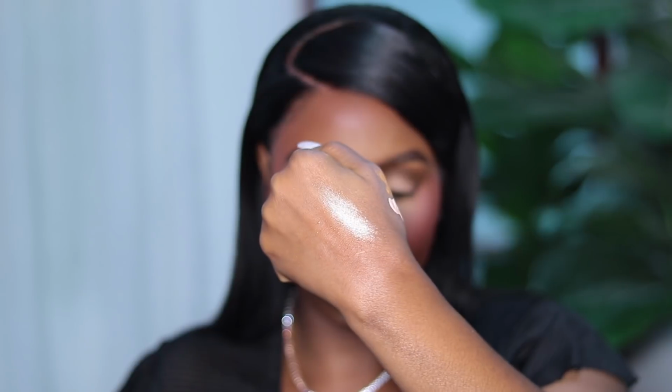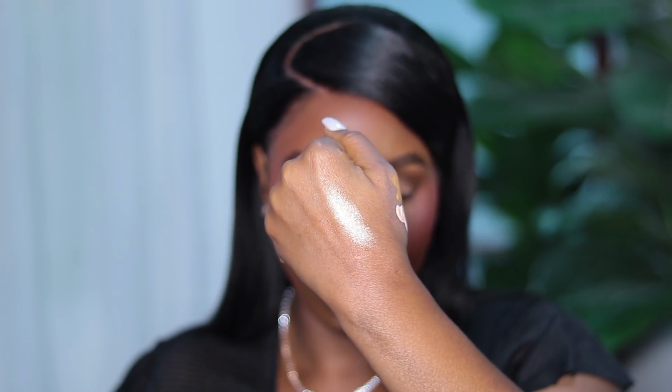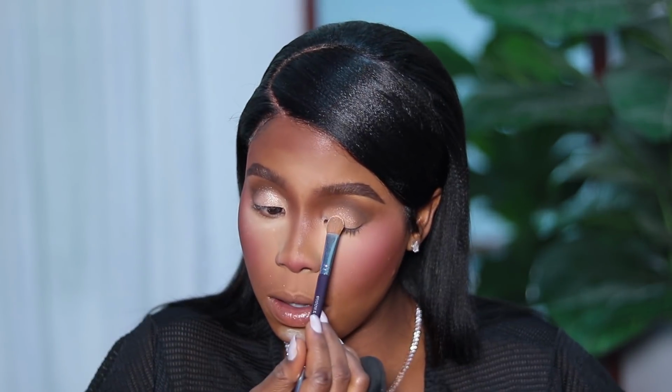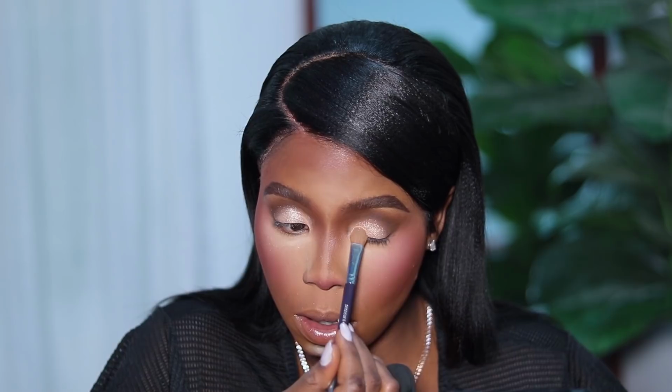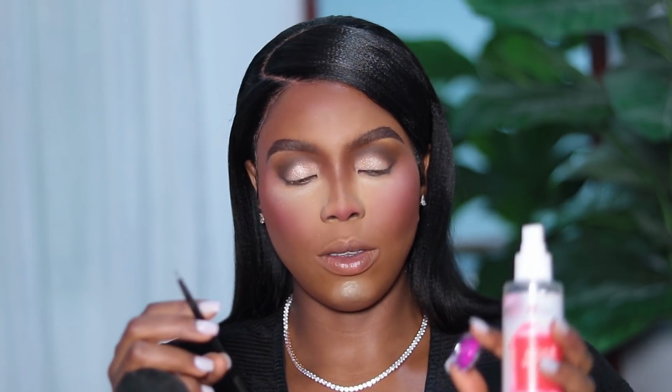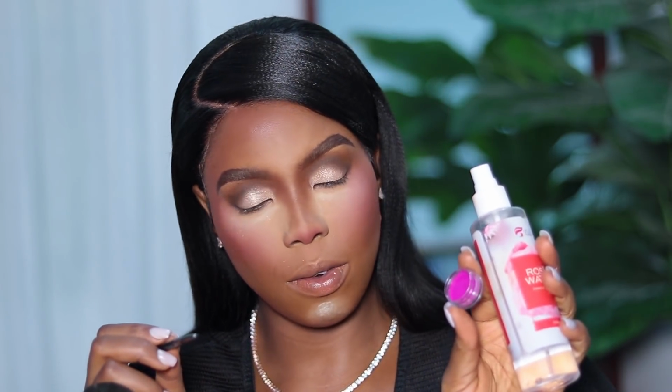It can be very pigmented if you pack it on, but I just want it as a topper, not an eyeshadow. That's why I have a base underneath it. For liner, I'm going to use this aqua liner first. It's from EA Beauty. I'll use this rose water to make my brush wet. That's how aqua liners work.